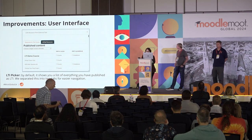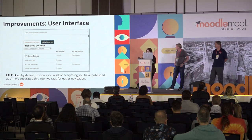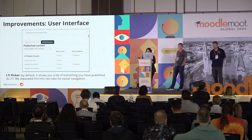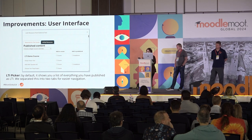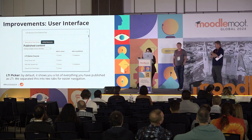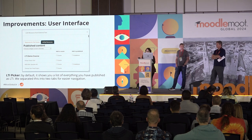Right, the next improvement I'm going to mention is the LTI picker. This is how you add LTI activities to a Canvas site. By default, it shows you a list of every activity that you have access to. But this quickly gets cumbersome for site admins, course coordinators, and anyone else with access to a lot of Moodle sites. So we added a tab that displays the activities that are available for the specific Canvas site you're in, and then puts everything else you have access to in the second tab.